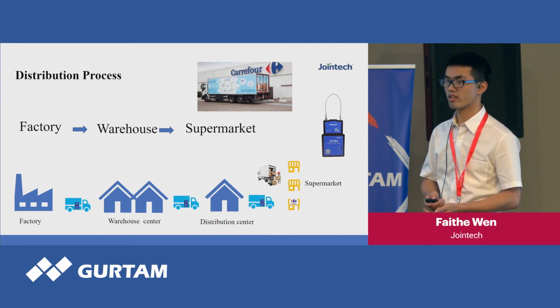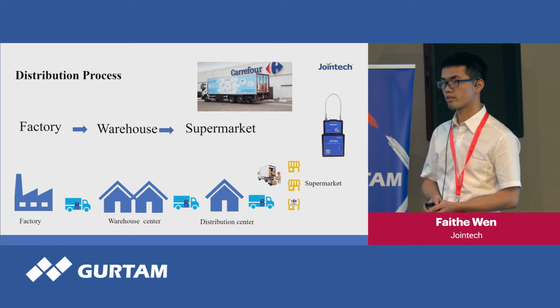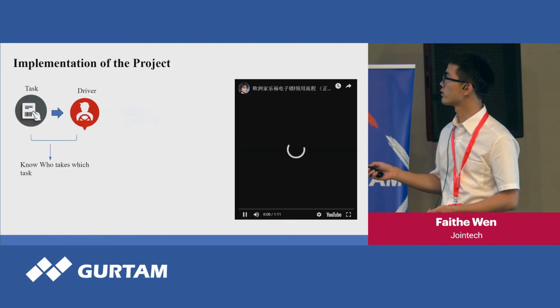You can send an SMS command. You can open it from your platform. Yes, you can send an SMS command and open the device remotely. Okay. My second question is regarding the disposable one.